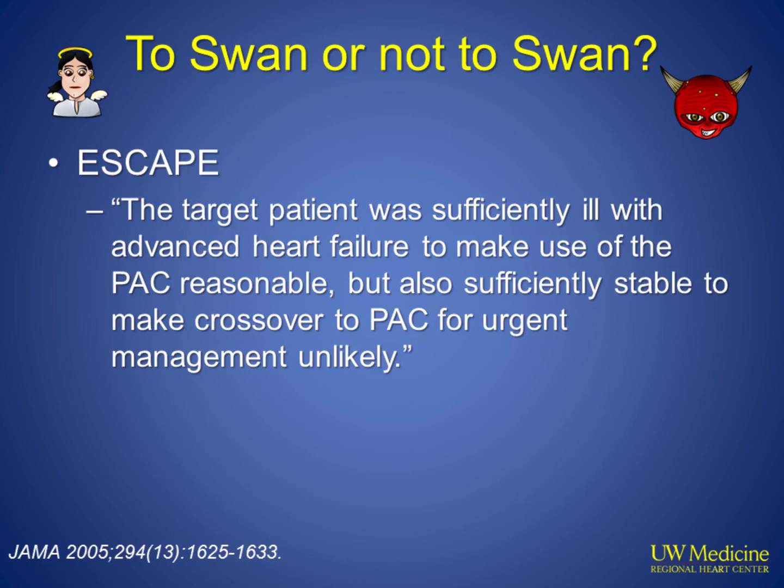But let's ask ourselves for a moment, who are these patients? So I'll just read this. The target patient was sufficiently ill with advanced heart failure to make use of the PA catheter reasonable, but also sufficiently stable to make crossover to PAC for urgent management unlikely. So what does that mean? What are we doing in the CCU usually? We're kind of there to do urgent management, right? So, these patients couldn't have been on inotropes for 6 months. They couldn't have been hospitalized for some amount of time prior to the study.